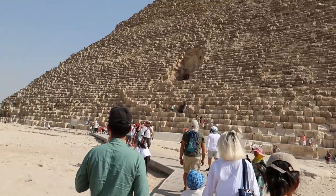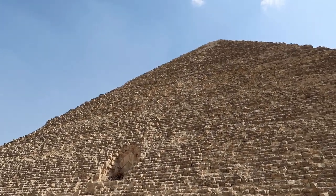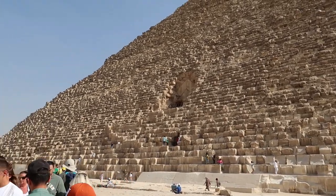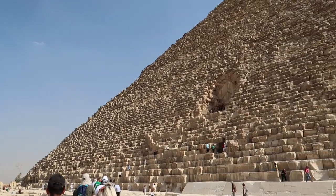Guys, can you believe this? These were built like 3,000 years ago? 3,500. 5,000. Tutankhamun was 3,000. Like 5,000 years old. Guys, this is absolutely incredible. Literally, absolutely incredible.